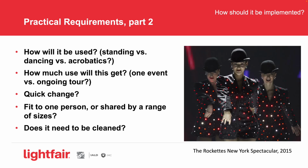Some other practical requirements are things like, how will it be used and how much use will it get? If it's going to get a lot of use, then we probably need to figure out how to clean it. So this project for the Rockettes was pushing the limits in a lot of ways, very intensive dancing. It was used for a few months in a spring-summer show for a few years in a row. And yes, they did want to be able to wash these.